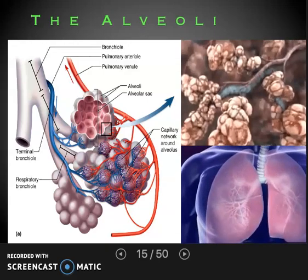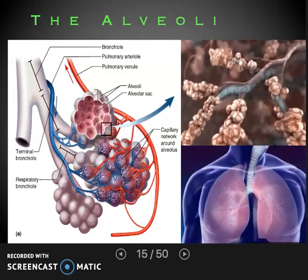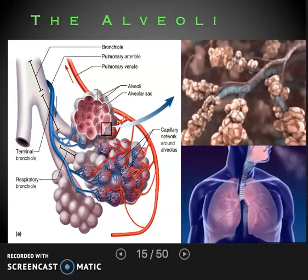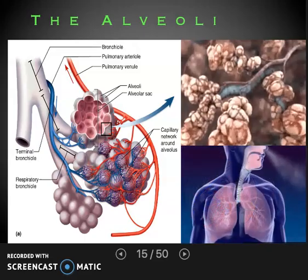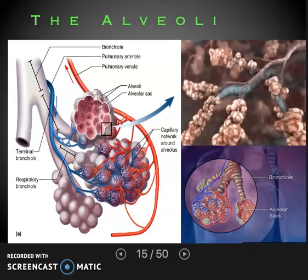So you can see the alveoli here. They're a single cell thick. They're made up of simple squamous epithelium. They are associated with capillary networks that surround the alveoli. And of course, capillaries are also one cell thick, made up of simple squamous epithelium. So there's where everything happens, and we'll look at the exchange mechanisms in the alveolus in some detail in a minute.